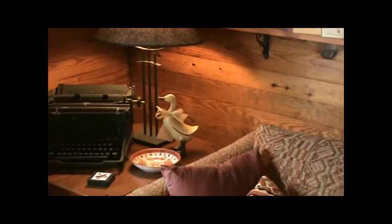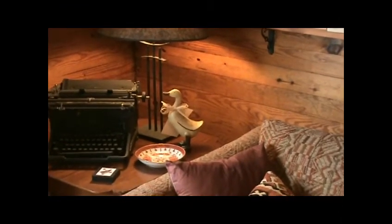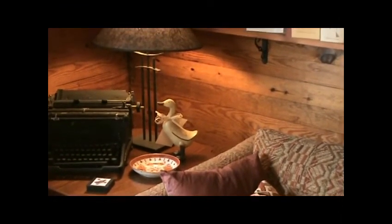And that's one of the geese that, when I do school visits, sometimes they present me with a goose. That one's special because all the children signed it.